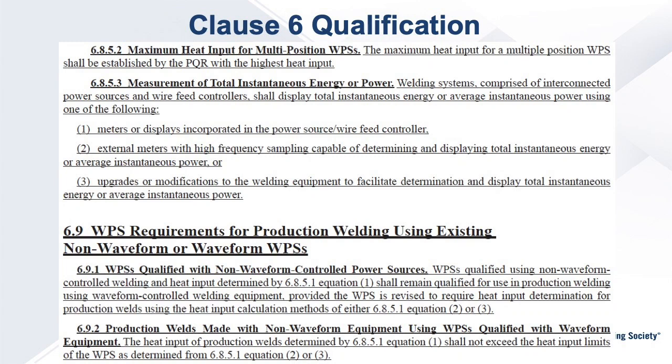Paragraph 6.9 addresses WPS requirements for production welding using existing non-waveform or waveform WPSs, but with the other type of equipment. WPSs qualified with non-waveform controlled power sources using equation 1 may be used with waveform controlled equipment, provided the WPS is revised to require heat input using equations 2 or 3 on production welds. A WPS qualified with waveform equipment can be used for production welds using non-waveform equipment, provided the heat input using equation 1 doesn't exceed the heat input from equations 2 or 3.